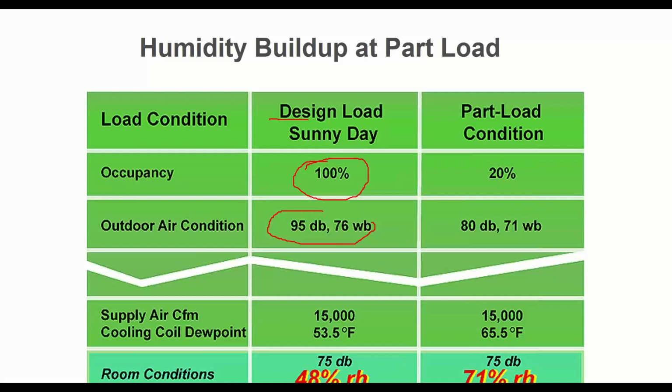In this case, this air handler is doing 15,000 CFM. I've got a dew point of 53 degrees off the coil, which means it's plenty dry to absorb a bunch of moisture when it goes into that space. And my result is a 75-degree room at 48% humidity, and everything's great.